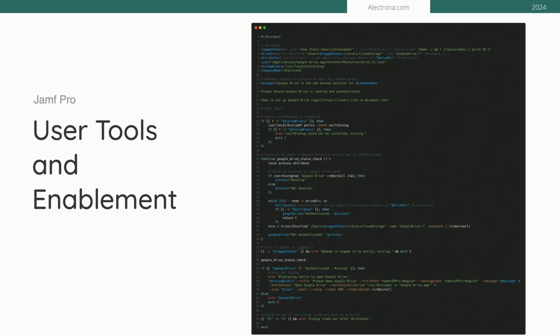So again, what is a very basic prompt that pointed to a URL and asked them to click on a button was actually much more complex. This is hard to see, and I'll try to provide a link or updated content on our GitHub repo, but we would check to see: is the user signed in, because we don't want to do anything if there's no user to check with. We'll check to see if Google Drive is an open, running, active process. If it is, then we want to check to see if it's actually authenticated. And again, Google doesn't give you many management options to see or require a user to sign into Google Drive, so we had to dig in to see which file actually changed when a user finally did sign into Google Drive.